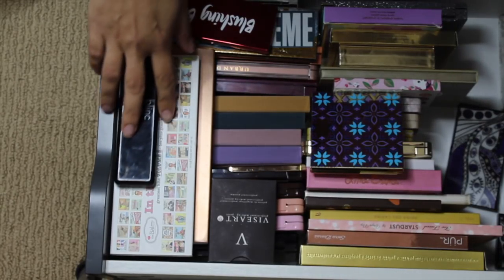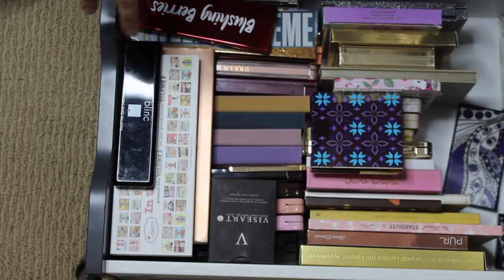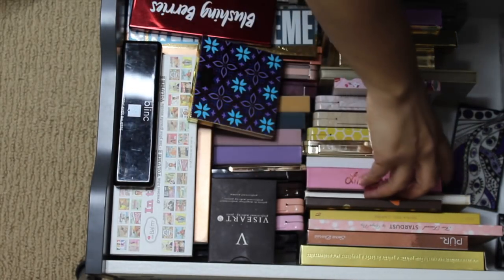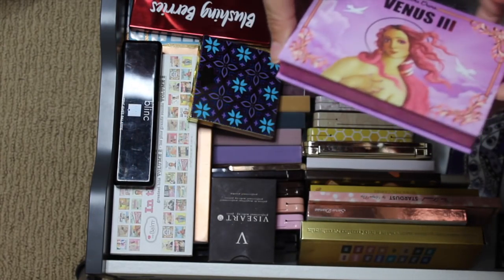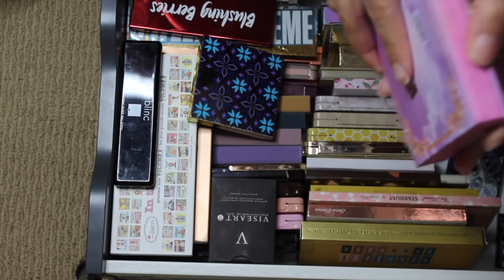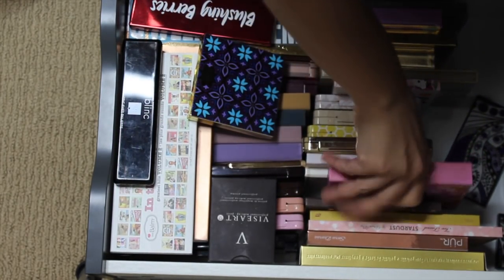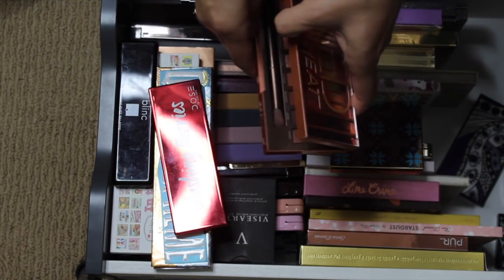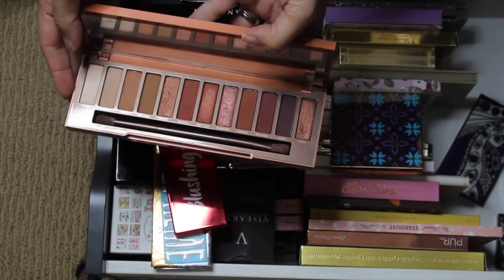Okay, the next one down is higher end eyeshadow palettes. I do want to bring in something from here. Just FYI, if you guys are curious, the Lime Crime is going to be on sale during Ulta's 21 Days of Beauty. I have the Venus 3. I love this thing, so I would recommend it if you've been considering it. This guy is stunning. Well, let's do the Naked Heat, because I was considering picking up the Tarte Toasted during Ulta's 21 Days of Beauty. But I have the Naked Heat. I'm gonna bring Naked Heat in.